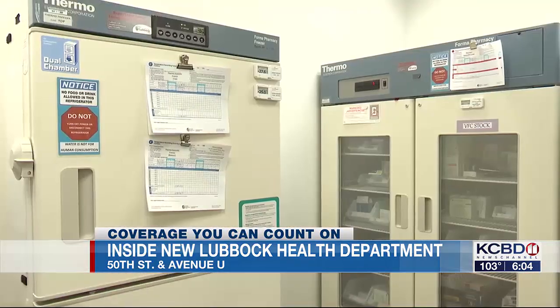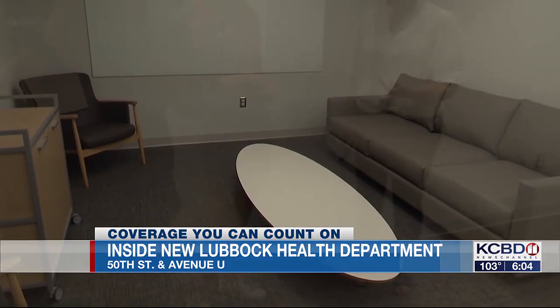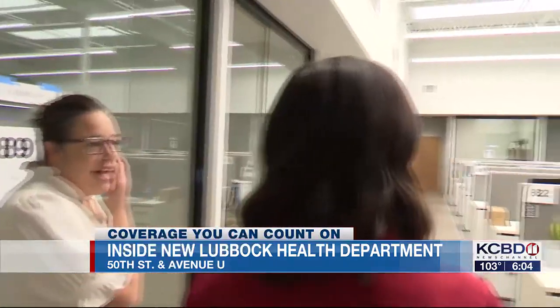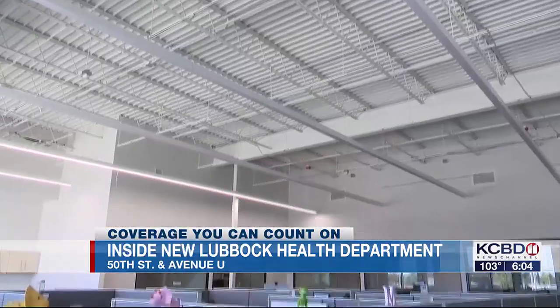Vaccines are now stored in a new pharmacy. Down the hall is a new lab. There's also a counseling room and a community room. When Wells took over as director, the department had 10 employees. There are now 55 in 2 open office spaces. The building also houses environmental health.